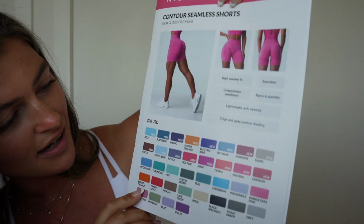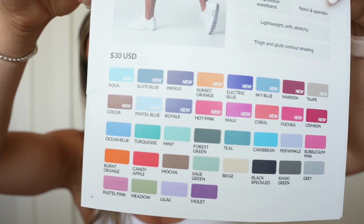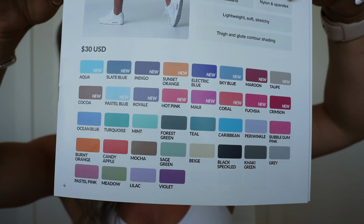These are coming in a gazillion new colors. I tried almost all of them on, but in terms of new colors, you're pretty much going to have the same choice that you did for the pro short in contour. So we've got aqua, slate blue, indigo, sunset orange, electric blue, sky blue, maroon, taupe, cocoa, pastel blue, royale, hot pink, Maui, coral, fuchsia, and crimson that are all new contour colors. So I'll let you see the palette right there. And then everything else is restocking.